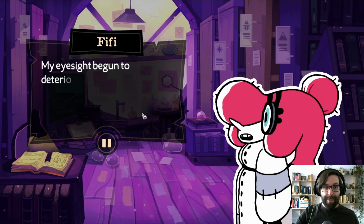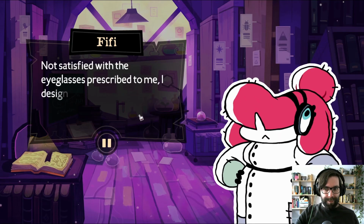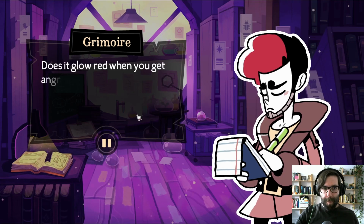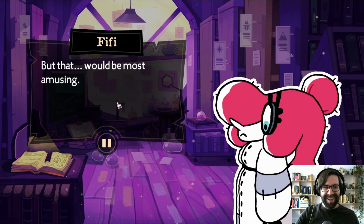My eyesight began to deteriorate when I turned 12. Not satisfied with the eyeglasses prescribed to me, I designed this custom lens instead. It automatically adjusts based on the surrounding light conditions. Does it glow red when you get angry? No, but that would be most amusing.